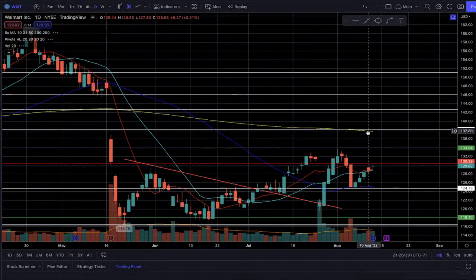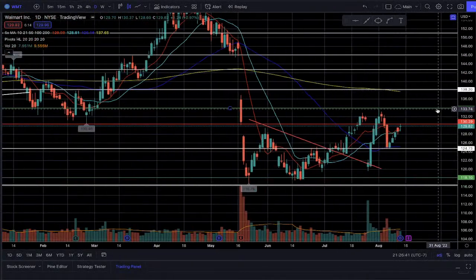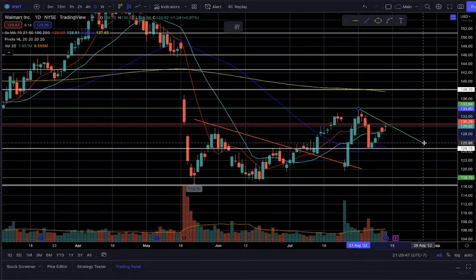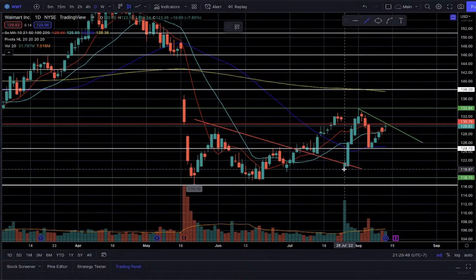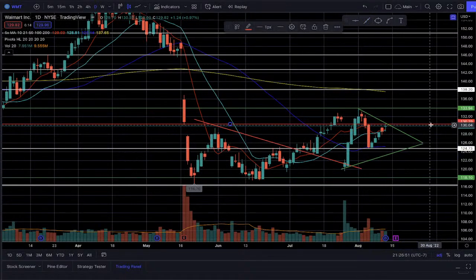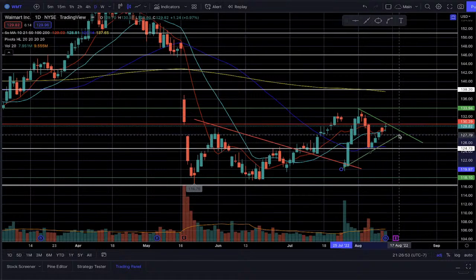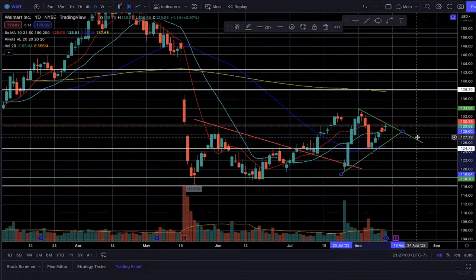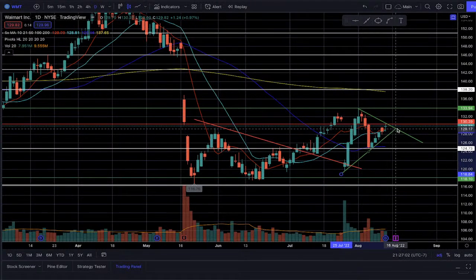Sparky, WMT, huh? Oh, I see a chart pattern coming in. I'm seeing a wedge. I'm seeing a potential wedge forming, or it could be a very ugly looking wedge. Maybe something like this. Yeah, maybe something like that. But either way, I'm seeing a chart pattern forming.